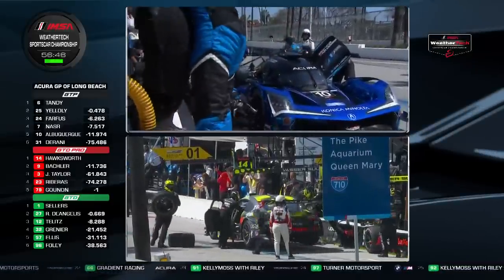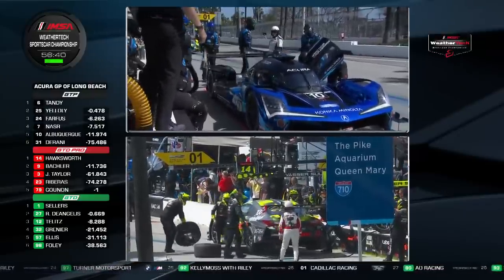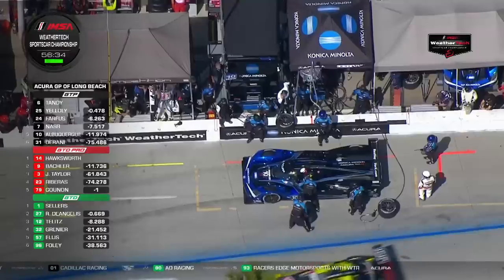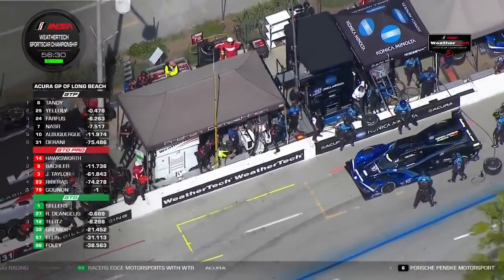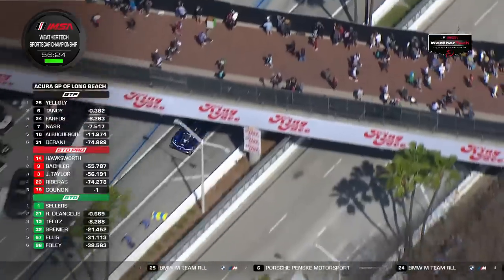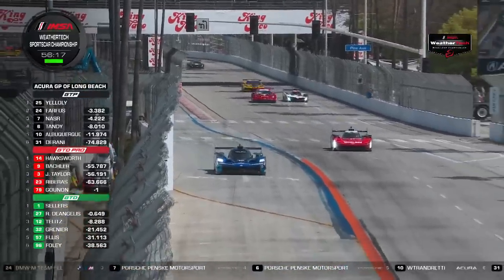Also in the pit lane, Jack Hawksworth, the leader of GTD Pro, as Klaus Bachler has been in, or at least the Pfaff Motorsport Porsche has been in, and Klaus Bachler has brought it out. This is his first time on the streets of Long Beach. Hard to believe that, but he's not done a full season of IMSA before. All of his previous IMSA seasons have just been at Daytona. So Sebring was a first, here is a first.